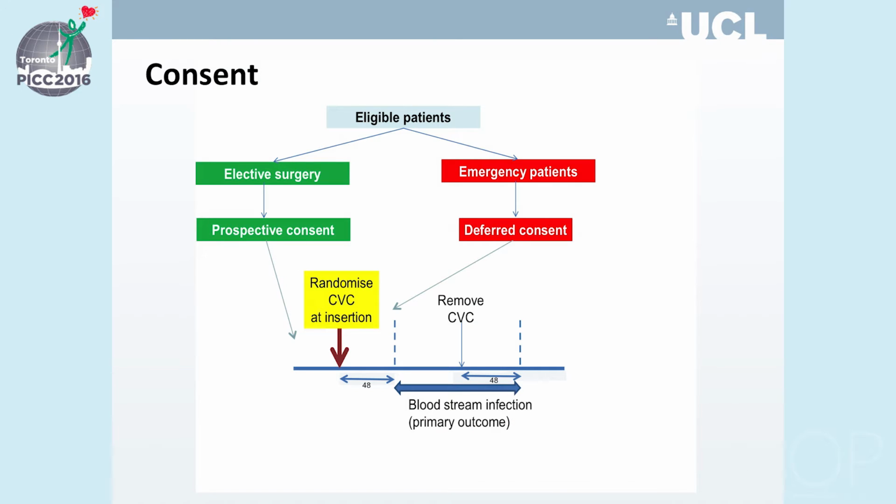We compared two groups of patients that were going to be admitted to the PICU. The patients who were going to be admitted after elective surgery would be consented before they were randomized to the central venous catheter. For the emergency group of patients, because they needed the catheter as part of their resuscitation, the line was inserted first, and ideally the parents were then consented within 48 hours of insertion of the line. The primary outcome was bloodstream infection from 48 hours after insertion of the catheter to 48 hours after removal of the catheter.